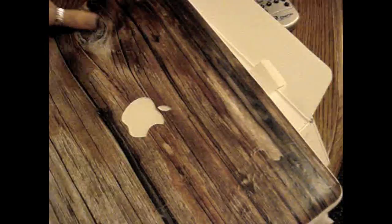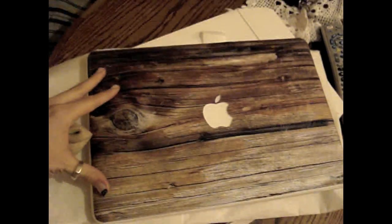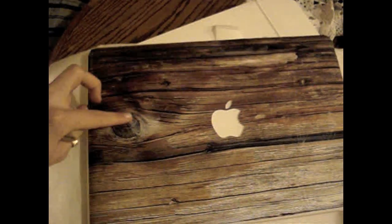Okay. And this is the top of my laptop. This is the Real Tree Wood that I was telling you about, the entire decal. I also want to get a decal for the underneath too. I think it'd look cool if both sides looked like wood. As you can see, they leave the Apple symbol blank, and they sent me a little extra sticker with just the Apple symbol that you can put on the back of your iPod or anything like that. So this is what my laptop looks like now. It literally looks like real wood too. They have the knot here and everything, and I just think it looks really, really cool.